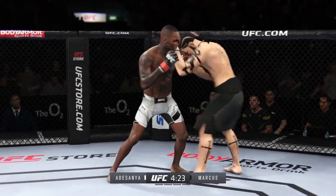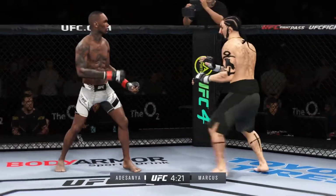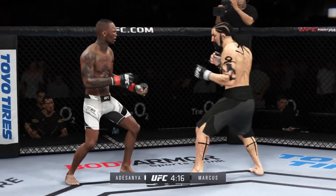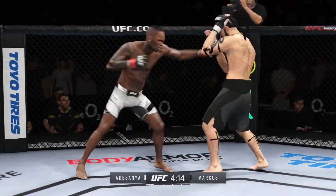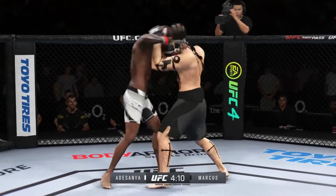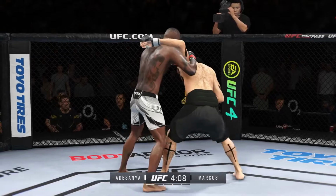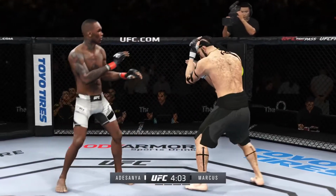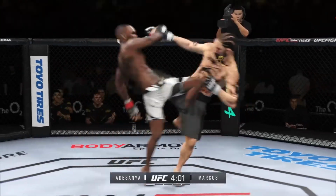This man brings so many different things to the table as a striker, and I would think would be a very difficult guy for his fellow middleweight contenders to prepare for. Lands with a right hand. Oh, he eats a knee. If your opponent has you in the clinch, pulling down on your head, landing punch after punch, you have got to clear that collar tie, reach back inside, and try to find space.